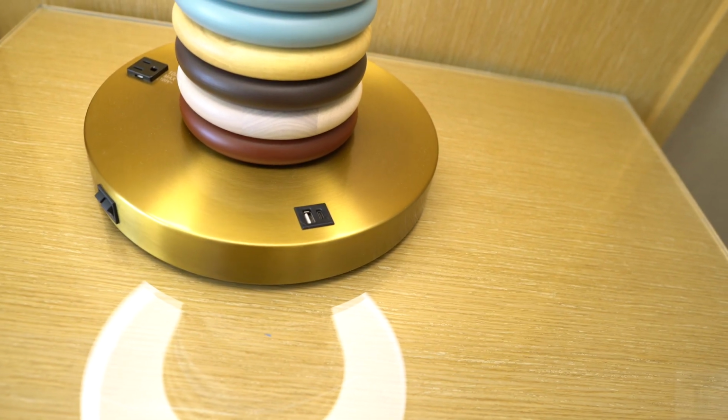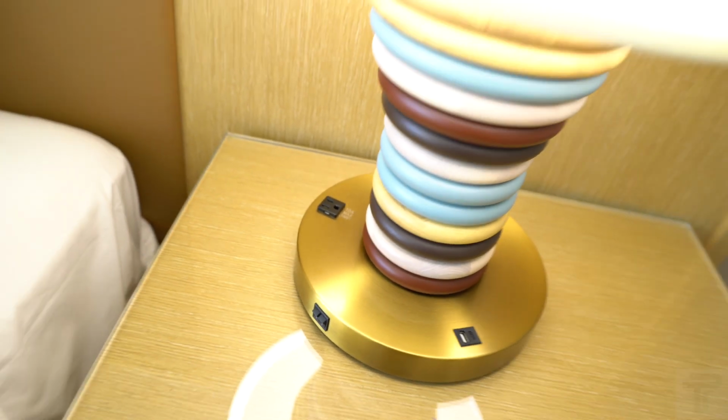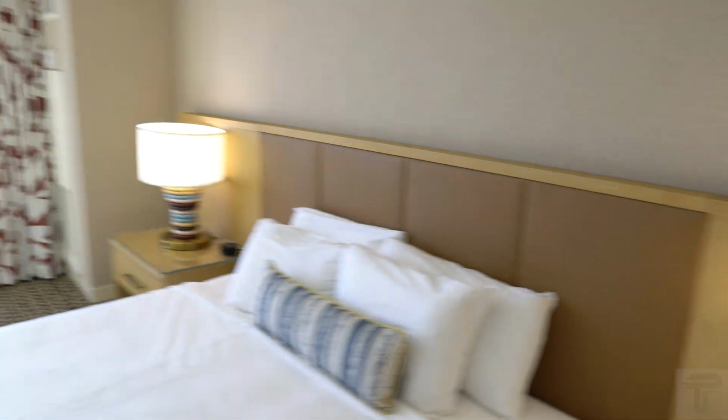You've got USB and USB-C. They are up with the times. You've got standard outlet charging port over there. And then you have a drawer here, bedside. So if you need to store some stuff, you got that bedside. You also have the same thing on the other side.